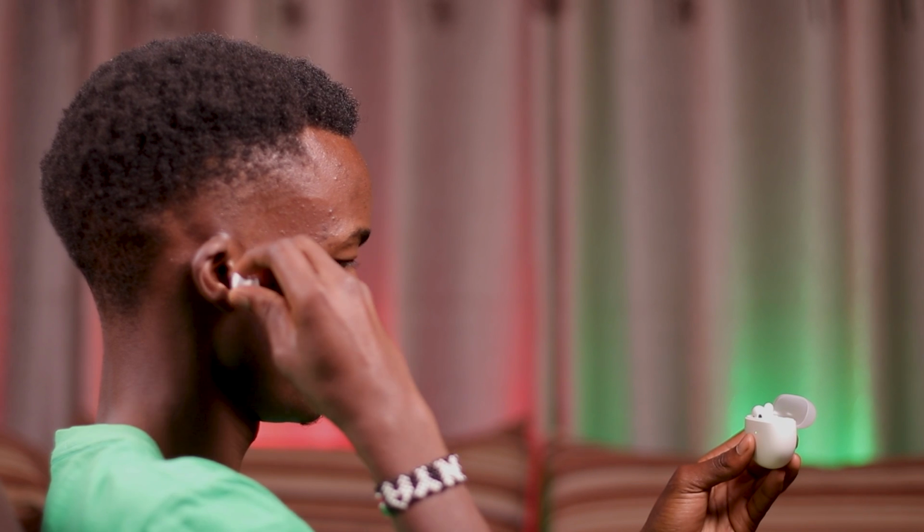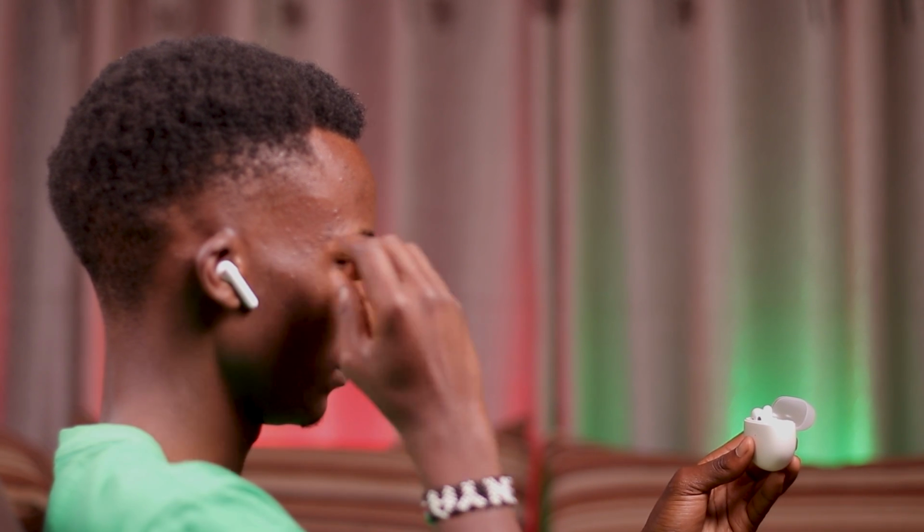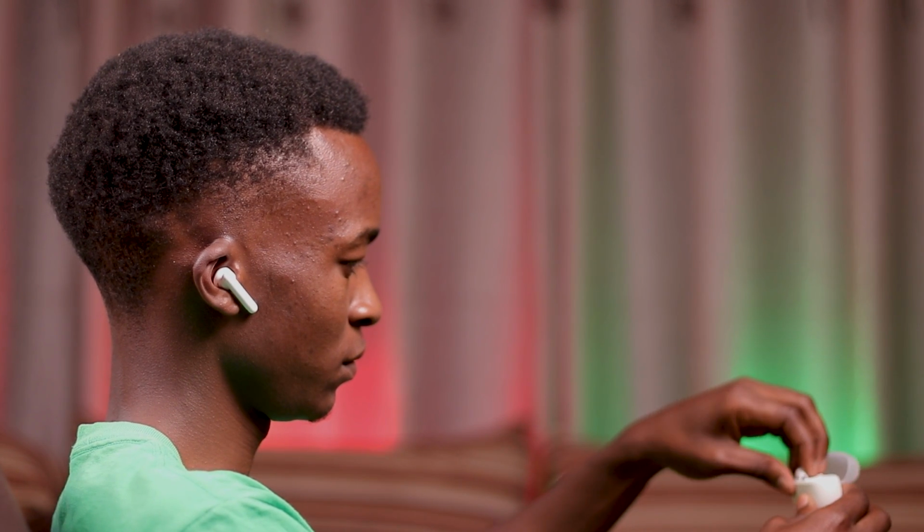You'll barely notice them, either on your ears or if the case is in your pocket. The earbuds are IPX4 water resistance certified. This means you can use them during your workouts and when outdoors, even when there's a drizzle. The buds fit securely in my ears and conformed well to the contours of my ears.